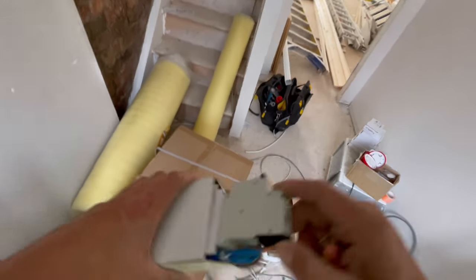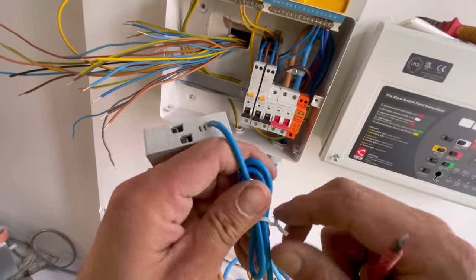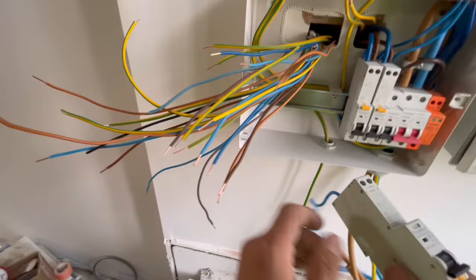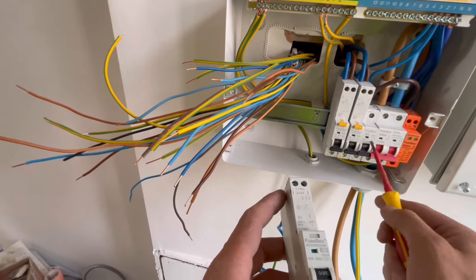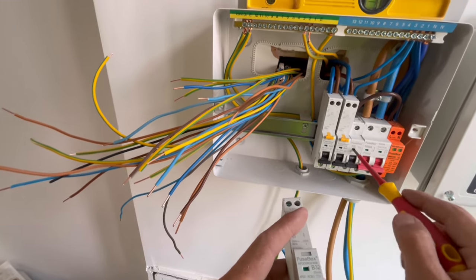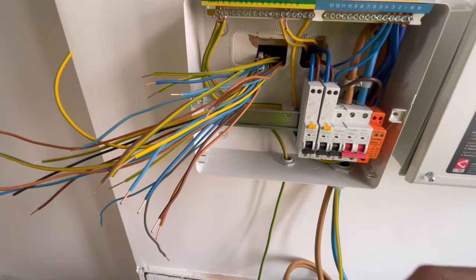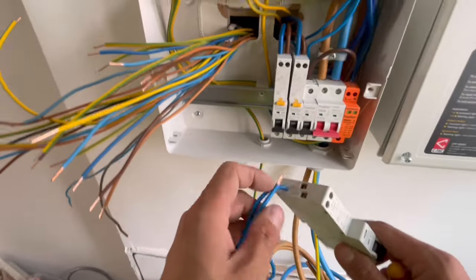So these are slightly different. The theory of these is that, don't ask me how it does it, but I'm sure someone online will be able to explain it. But where this is different to an MCB, so this is an MCB, this only trips if what's connected to it uses too much amperage, too much power for the cables to handle, and it'll trip off.